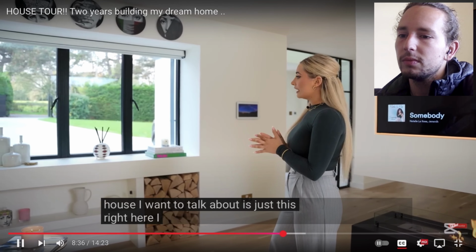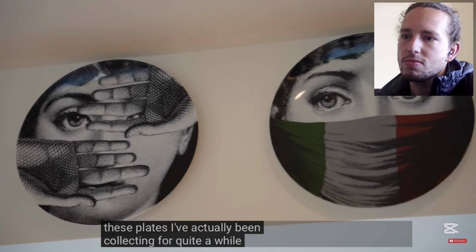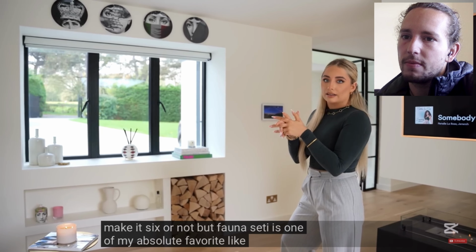It's right here. I really just think this adds the homeliness to my house. And these plates I've actually been collecting for quite a while. I actually do have another one. I don't know whether to make it 6 or not, but Fornasetti is one of my absolute favorite designers.